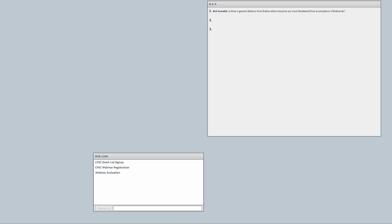The first one for you, Sam, is from Bob Kowalski. He wants to know if there's a general distance from the fire line where structures are most threatened from the accumulation of firebrands. I can't give you a general distance. I can refer you to our paper.